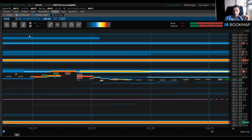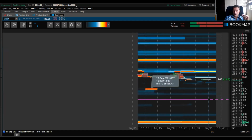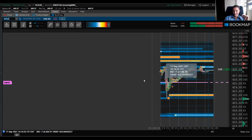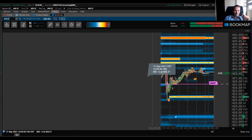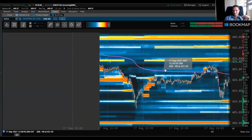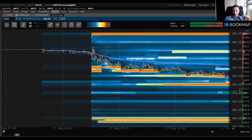Now, I was having some fun with MRNA going into the close. I do not recommend it for the faint of heart or those without an order book. Because man, this baby got wild, especially into the close.